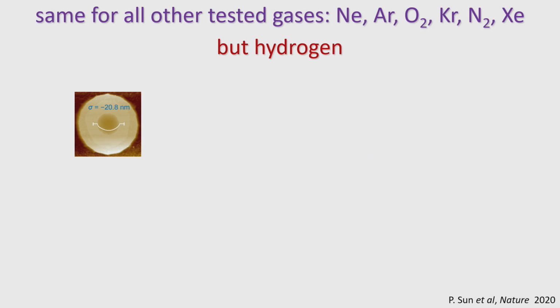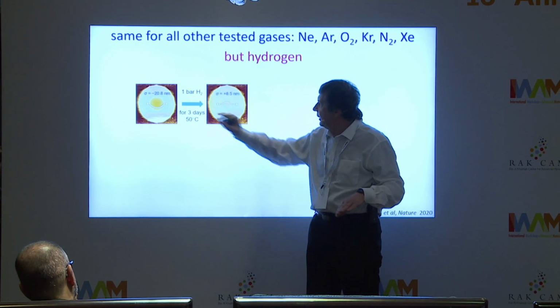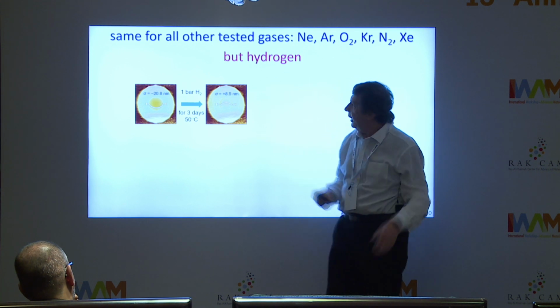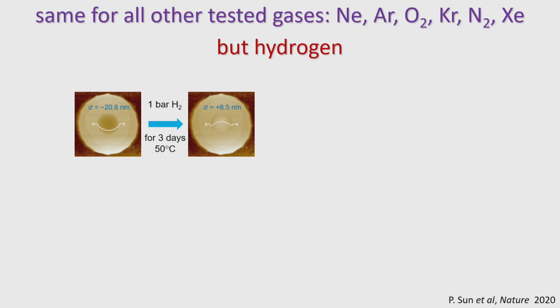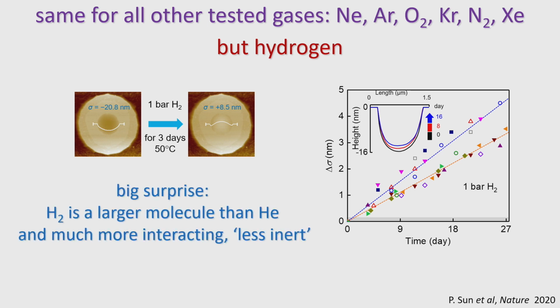And this is the membrane. It's a little bent inwards because of interaction with the walls. This is the typical position. It goes inside, but you expose it, say, for 3 days to hydrogen, and you see it bulges out. So obviously hydrogen goes through. You can quantify it and so on. It's quite a considerable leak, not enough to detect with a leak detector, but using our technique, we can easily see that hydrogen goes through. And this is very counterintuitive because it's a molecule and it's much larger than helium. And hydrogen is an interacting molecule, not like the inert gas helium.